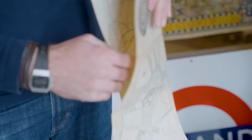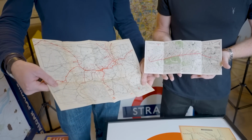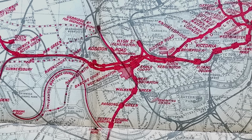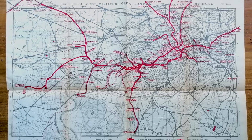And in a similar vein, at that same sort of time, the District Railway, which I just showed you, were producing their own pocket map. So you have to carry these things around with you, you know? If you wanted to travel around London, you need the District Railway map, which does have a few different lines on it. They were a bit more generous in showing how the rest of it interacted. This one was from 1907.